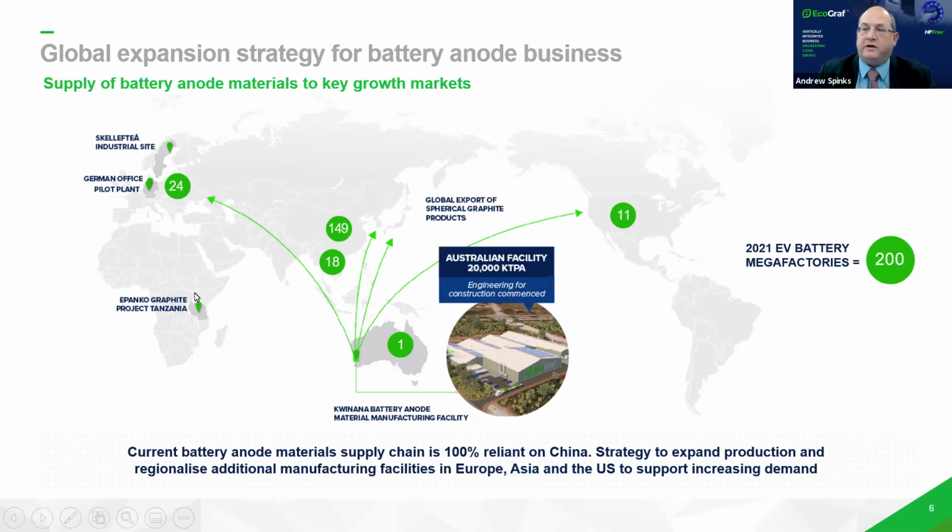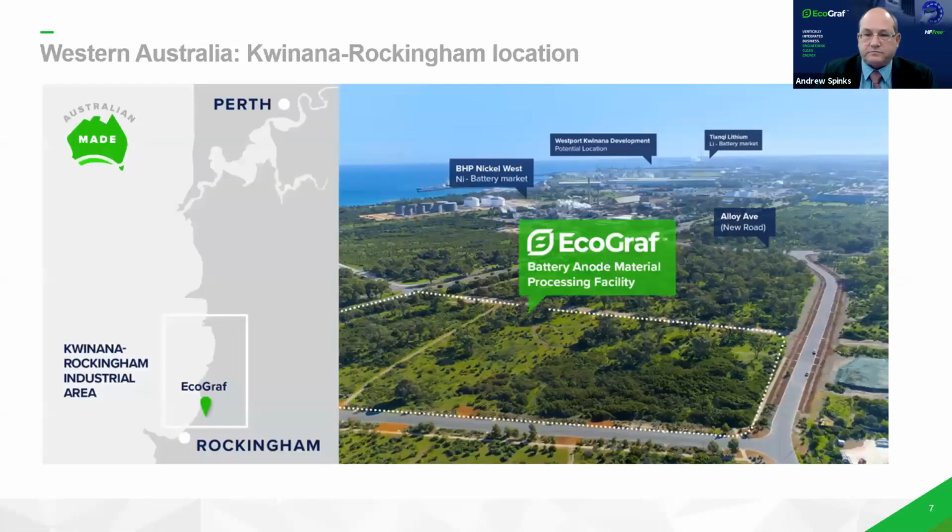As demand increases outside of Asia, in about 4 to 5 years, we see significant growth in the European market, and we're working towards developing a second plant there. That's quite advanced. We also like India and obviously the US and Asia as other locations to co-locate our production facilities to support the demand.